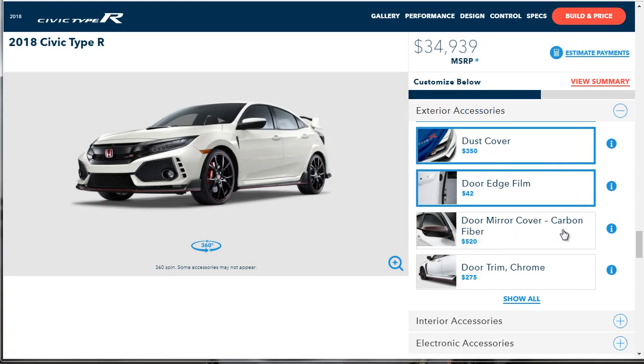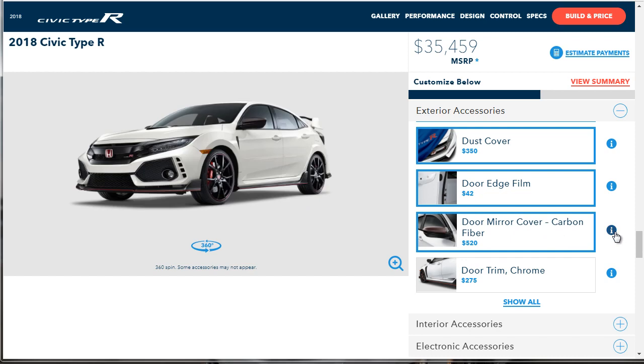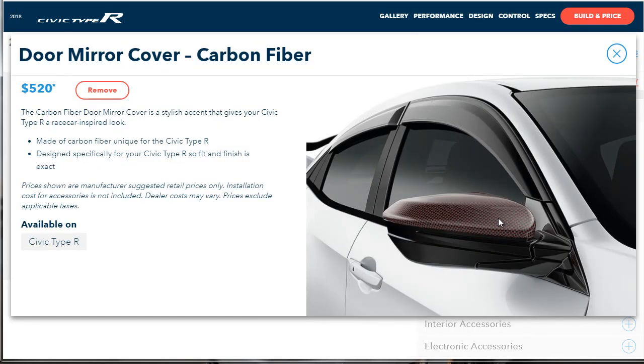Door mirror cover, carbon fiber. Yeah, of course. Why doesn't it come with it already? And are these on there too? The carbon fiber door mirror cover, stylish accent, right? I didn't realize these window trims.